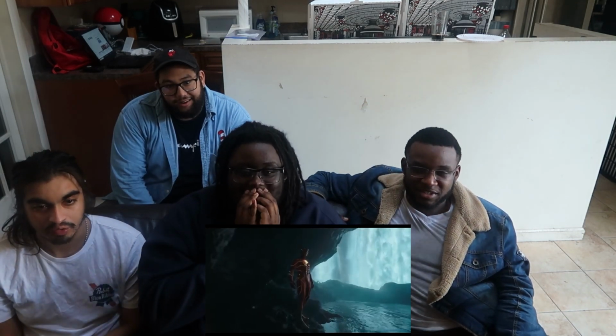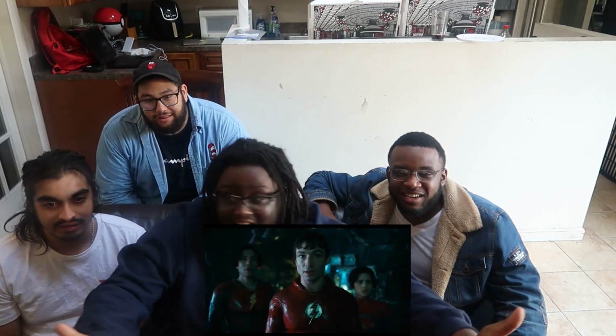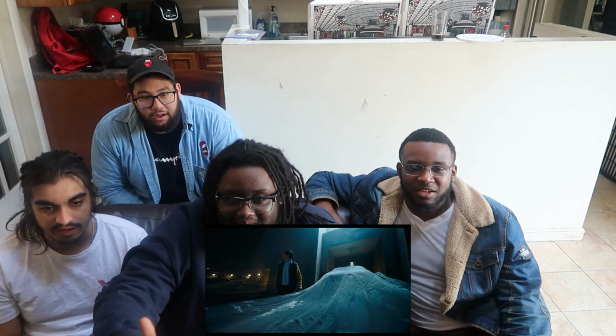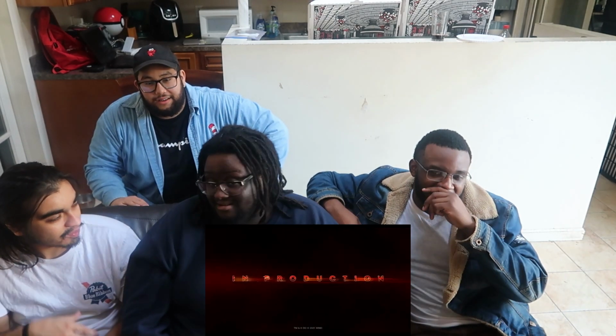That suit looks so clean. That's so much better than the Justice League suit. Oh my god, it's the same cowl. Wait, there's two Flashes! That was Michael Keaton's Batman. That's the car! It's a Batmobile, for sure. They're not gonna show us! It showed the cowl, though, on the floor. It was all bloody. It was Michael Keaton's cowl. No, I think that was the other Batman's cowl.